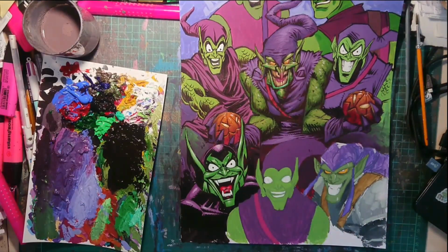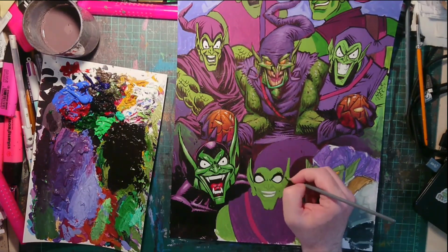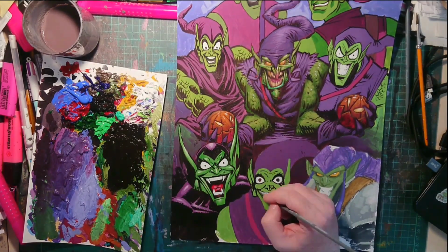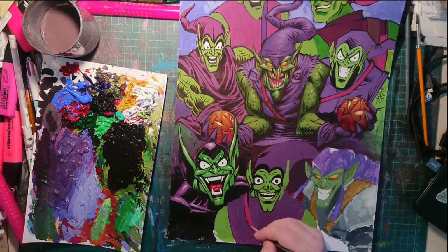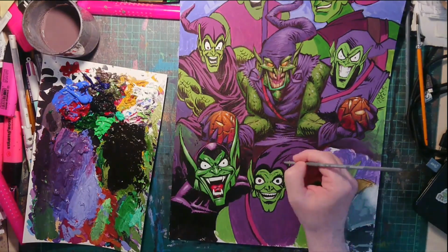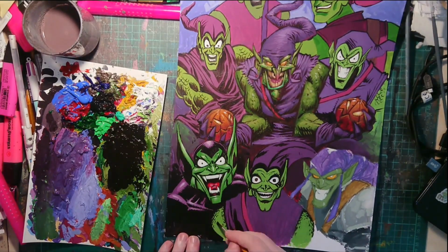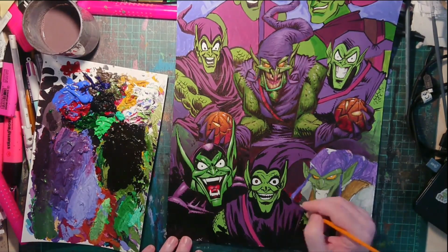Getting more of the black in there for the background. There'll be plenty more of that to come. A bit messy on this one, frankly, but this one is Steve Ditko's Green Goblin, old comic book Green Goblin. He's got quite a gnome-like hat, which is quite funny. And yeah, again, just trying, I guess, to copy that old comic book ink brushwork, where they do use quite broad brushstrokes here and there, especially in the cloth. So I tried to get some of that in there.